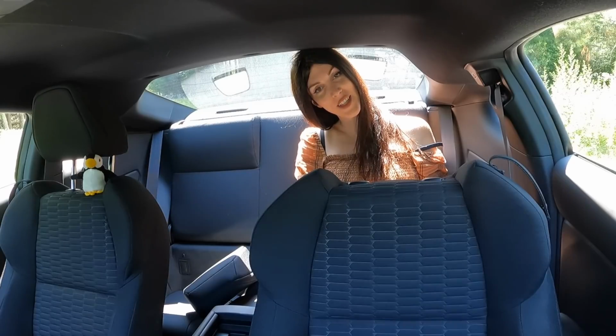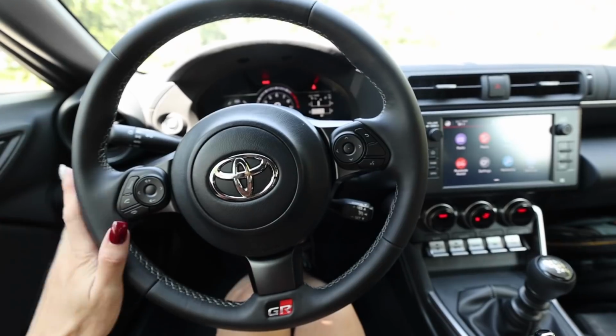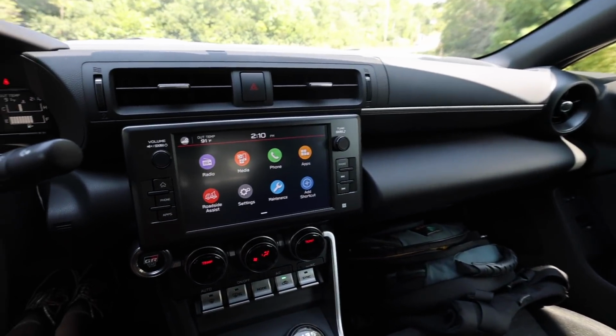As far as the back seat goes, it's pretty pointless unless you're tiny. The adults cannot sit back here. Surprisingly, I actually have leg room though. Again, because I only have so much time with the car, this is gonna be quick. Just giving you guys an idea of the interior. Ignore my backpack, I got my camera gear with me.